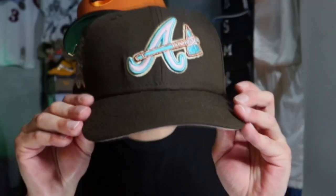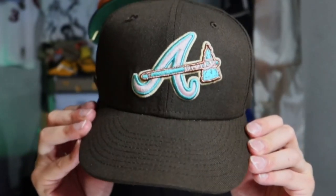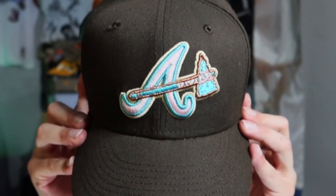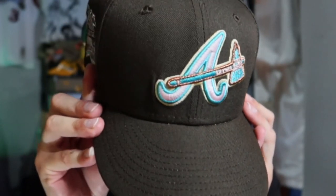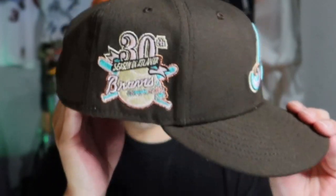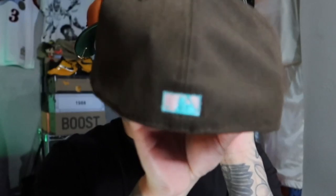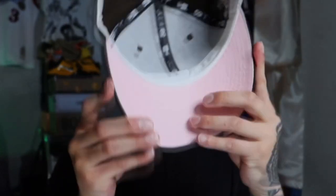This one's crazy. So I believe this one originally dropped in an exclusive fitted, but boom, Atlanta Braves. You got the crazy colorways. You got like Spumoni colorways. You know, the Hatclub Spumoni. Look at that. Mint or like teal or turquoise, I don't know, but you got the pink, you got the copper in there. 30th anniversary side patch. Black Batterman with metallic blue. No, not metallic, but blue in there. Pink UV.